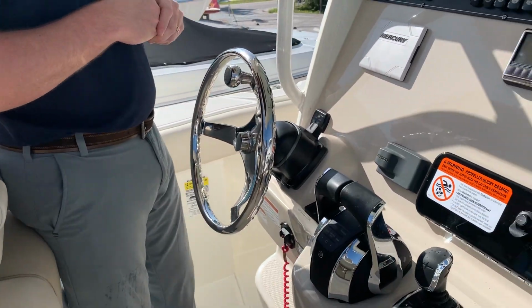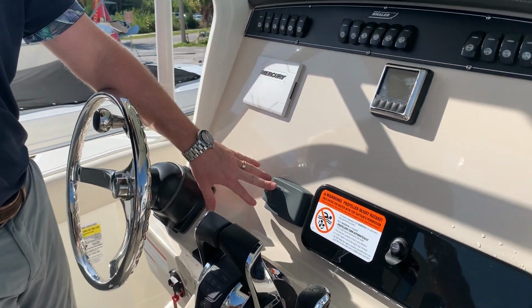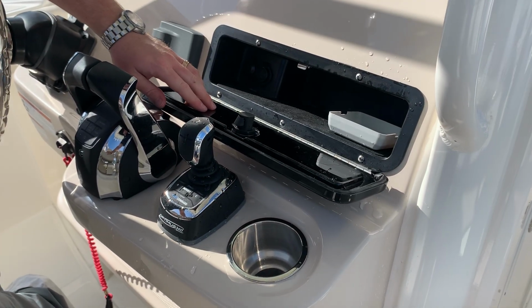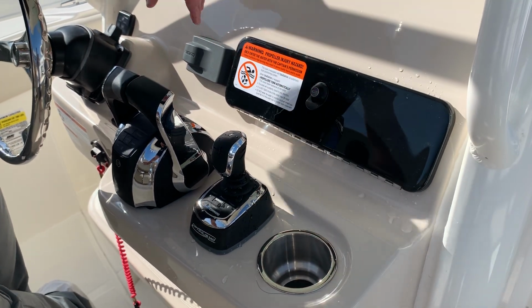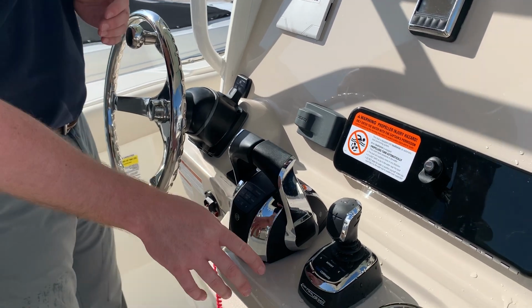Going forward at the helm, you're going to see a few screens you're used to seeing, such as Mercury VesselView. You've got your Fusion stereo, and you've got the wonderful smart box from Boston Whaler that gives you chargers inside a sealed box. Love it. But something you haven't seen on a 250 Outrage in the past.